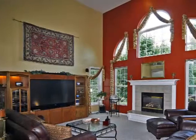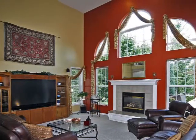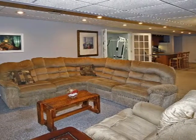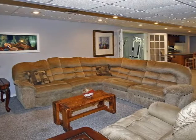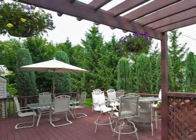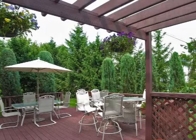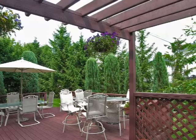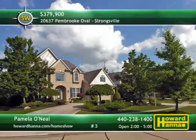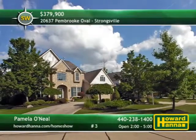In total, there are more than 4,000 square feet of living space, including the two-story great room. 1,700 additional square feet are available on the finished lower level, home to a fitness room and a kitchenette. Entertain family or friends on the Trex deck, or relax in the hot tub and enjoy views of the landscaped yard. Pamela O'Neill is prepared to answer all your questions this afternoon between 2 and 5.